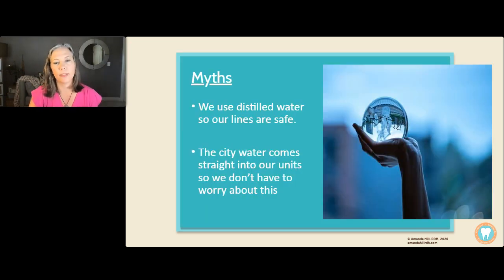So, different myths, and these are things that I hear all the time. We use distilled water, so we don't have to worry about this. Yes, you do. You still have to test with distilled water. You still have to treat with distilled water. In fact, distilled water doesn't have chlorine in it, so you actually might grow biofilm faster.